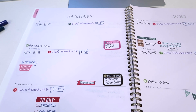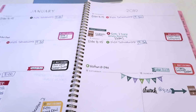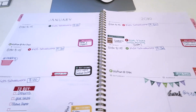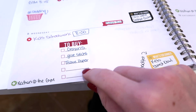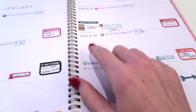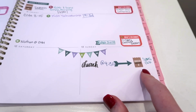So here is just a quick look at my week, you guys. As you can see, it's not super full. The kids' schoolwork takes up a lot of time. I do have days, as you can see, where I don't go to the gym, and on those days, that's when I'll go to places like the store for the kids' school crafts, and I will get things like that done. Grocery shopping is on Thursdays when Nora and Dane do their ninja class, and after church we usually go to Sam's Club and do all of our big shopping for the week.